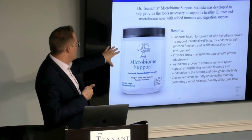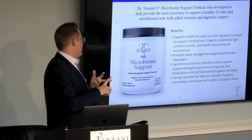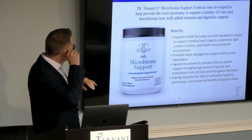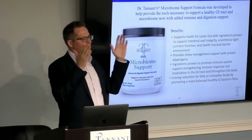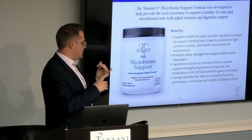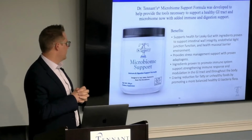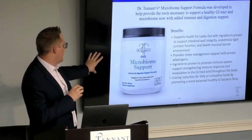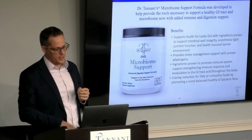So it helps support the leaky gut with clinically proven ingredients to help support intestinal wall integrity, endothelial type function, and a healthy mucosal barrier environment. It helps specifically with providing stress management. And then it has ingredients that we've added to help support the immune system. We know that the microbiome and brain health and gut health are all tied together. And so the latest addition actually adds vitamin C, vitamin D3, additional selenium, additional zinc, and some additional detoxifying agents to make sure that we can increase the stability of the gut. And then the end result of this is that when you actually take the microbiome support, it helps reduce cravings for fatty or unhealthy foods, and it helps promote a more balanced and healthy GI bacteria.